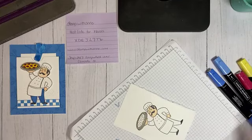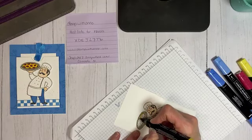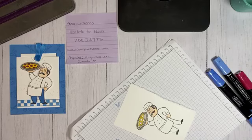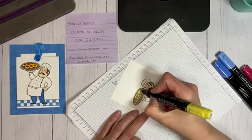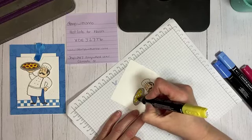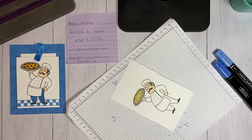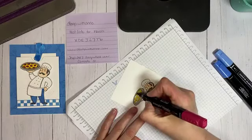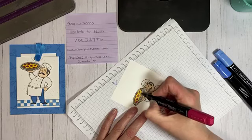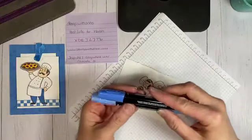That's good too. Okay, so then I want to color in the cheese, so I'm going to do a little bit of the Dark Daffodil, and then I'm going to come in with the Light Daffodil, because sometimes some cheese is dark, some is light. Then I'm going to come in with just the Light Real Red for our pepperonis. Okay, there's our pepperonis.